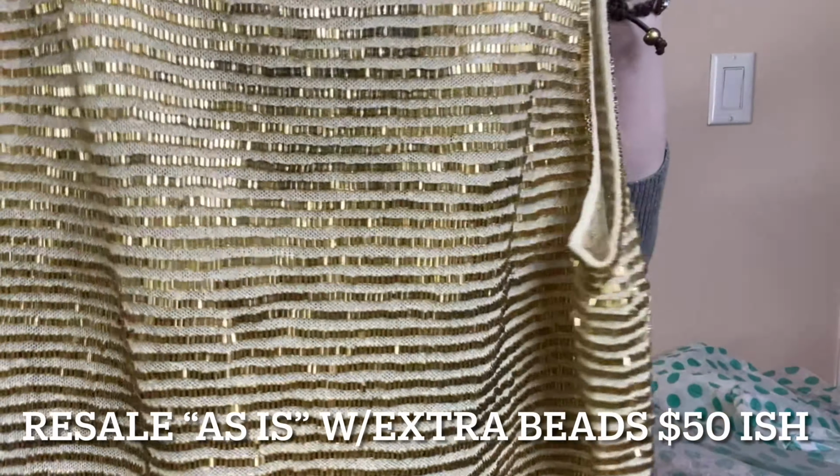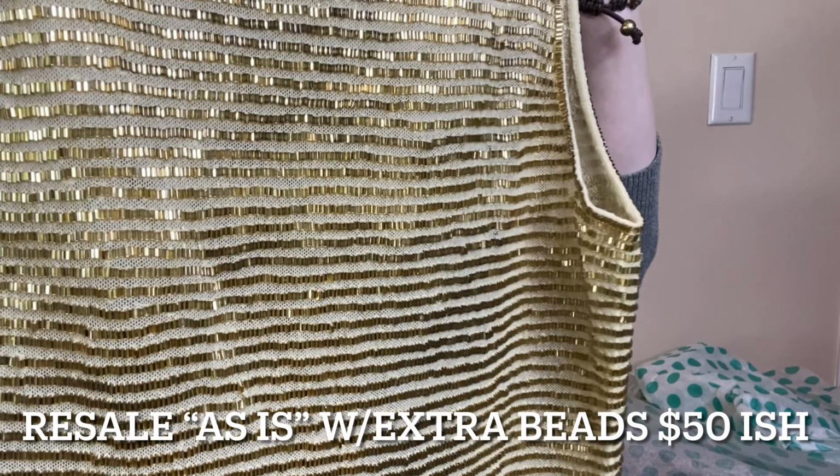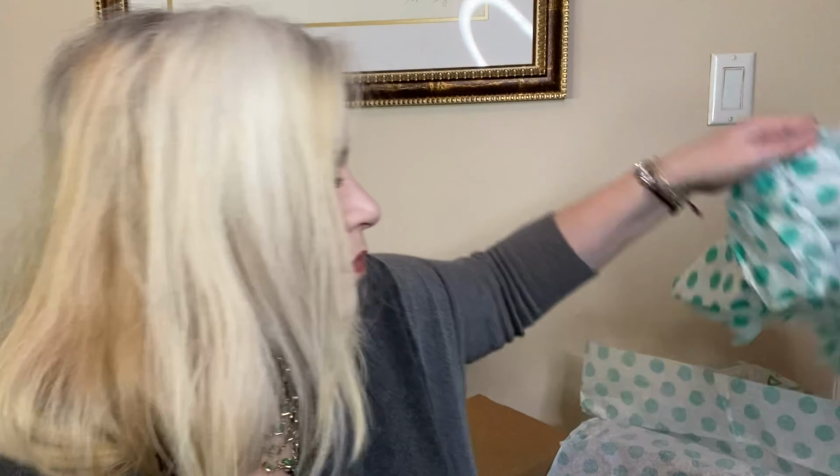This is stretchy. It's perfect for New Year's. This is a small, medium for sure can wear it. My God, this is beautiful. Absolutely beautiful. Okay, so we got an Escada top. She needs a little help, but you know what? These bags are supposed to be this way, so I'm not mad at that. Let me just roll her up.